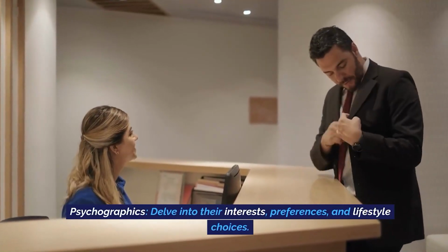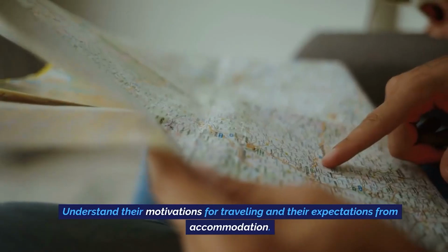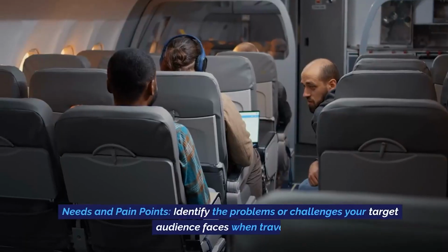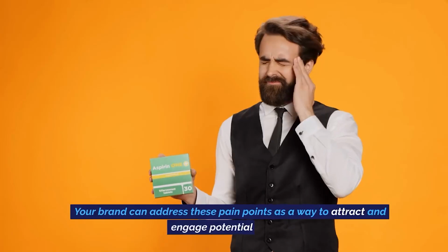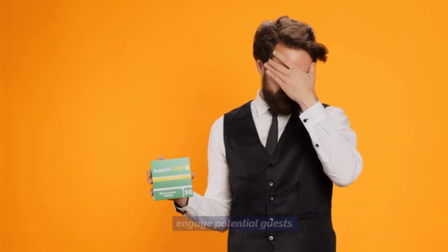Psychographics. Delve into their interests, preferences, and lifestyle choices. Understand their motivations for traveling and their expectations from accommodation. Needs and pain points. Identify the problems or challenges your target audience faces when traveling. Your brand can address these pain points as a way to attract and engage potential guests.